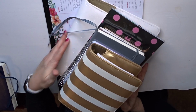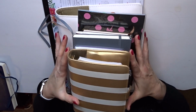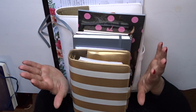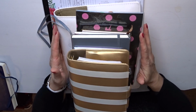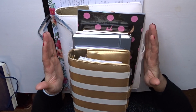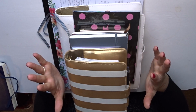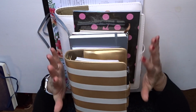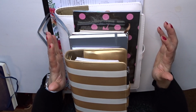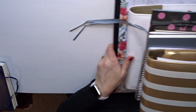So here is my stash of all the things that I'm going to be using. Like I said, there is a lot of stuff. I do run a home daycare, so I need a planner for that. My kids are involved in several different activities, and I like to keep track of that. Household, just general life, day in the life things. So I'm going to go through each one of them. I'm not going to show you exactly how I set that up. If that's something you would like to see, let me know down in the comments, and I can make separate videos for that.